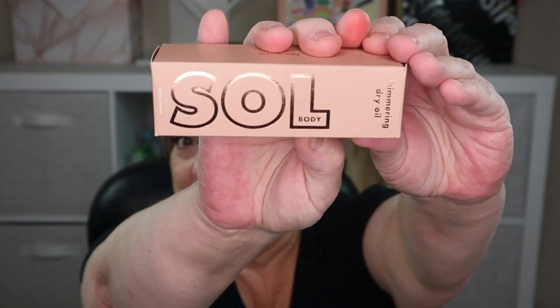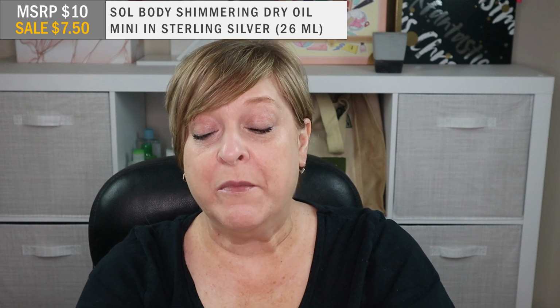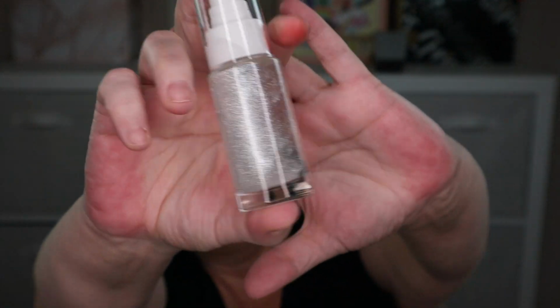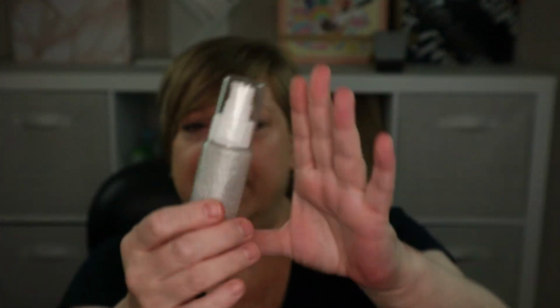All right, and now on to the last item. This is from Soul Body, and it is a shimmering dry oil. Interesting. I think I'm going to shake it up. I wasn't expecting it to be white. I thought it would be kind of bronzy colored. I'm not 24 with smoking hot legs, wearing short shorts. This is just not my cup of tea. So I'm going to set this aside for a future giveaway.